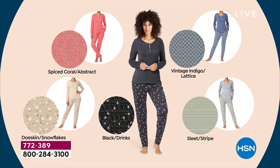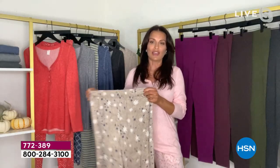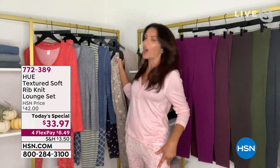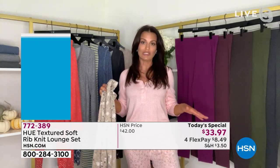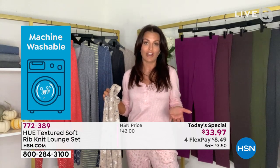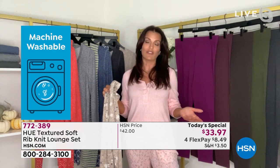I'm wearing the leopard lotus, and the leopard print is a really sophisticated leopard print that has white and almost like the doe skin top. It would actually coordinate really well with these if you wanted to buy multiple sets. And trust me, you want to buy multiple sets, especially if you are buying them for gifts. Again, the sizing is really forgiving.